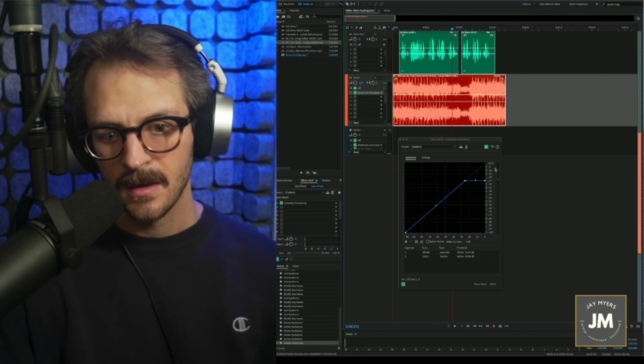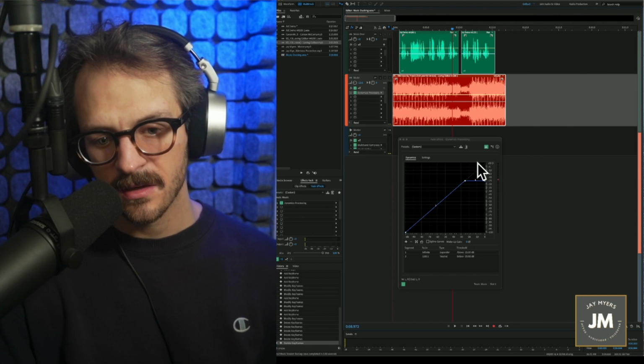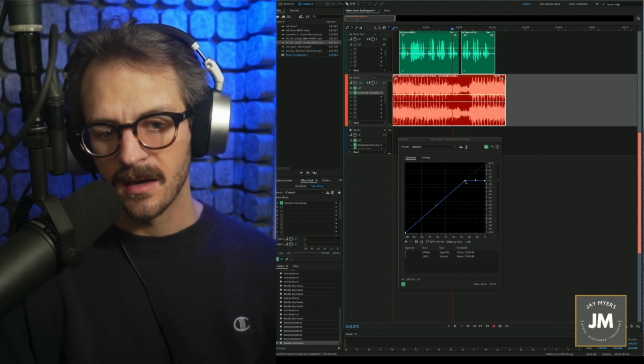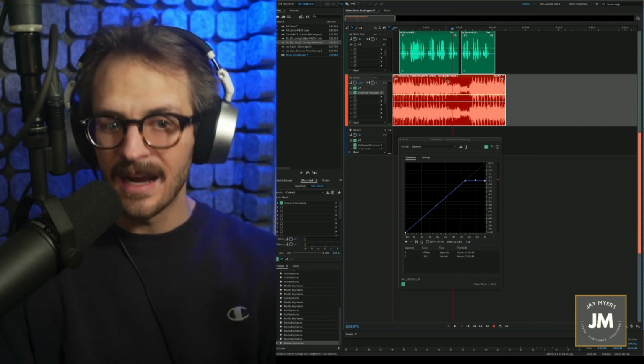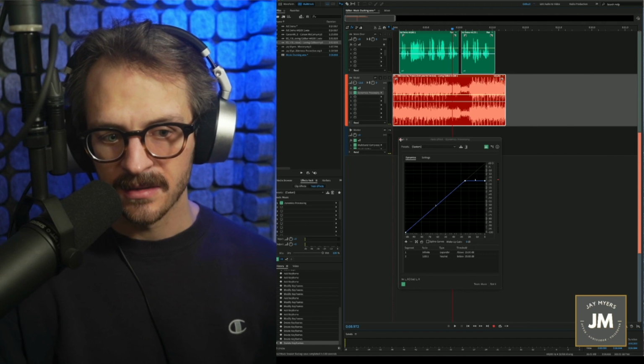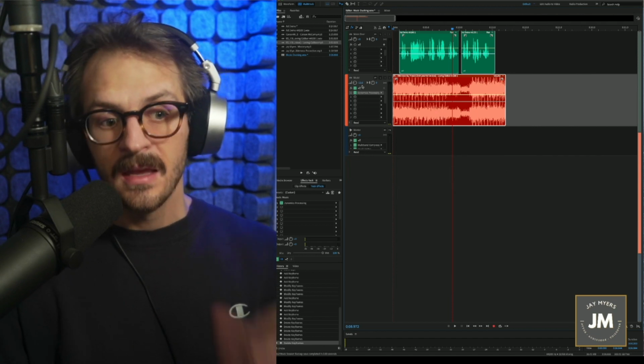It drives. So you can see on the plugin here how this red thing starts going down pretty significantly. So that just means that it's turning down the volume when I'm speaking by that much. And it sounds fine.